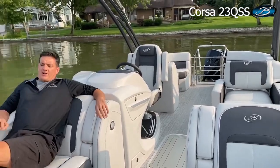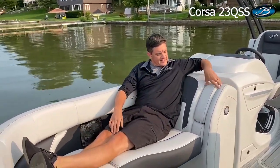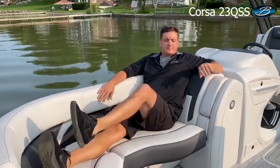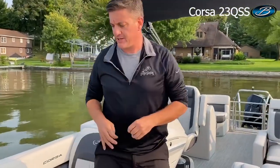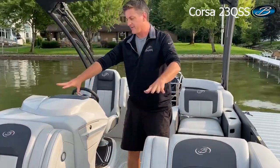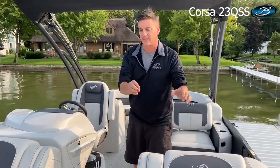And then all kinds of room for me to stretch out, rest my legs out right on the chaise lounge. Of course, a nice armrest. Everything just fits perfectly on this boat. As you can see, typical of Barletta, we do lots of good symmetry throughout our boats. Everything flows together nicely for good seating arrangements.